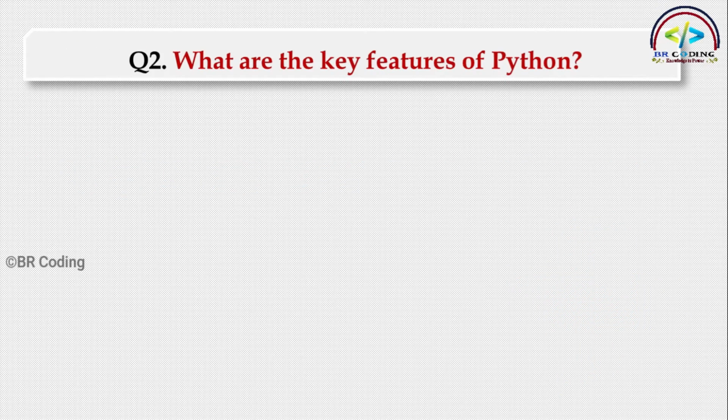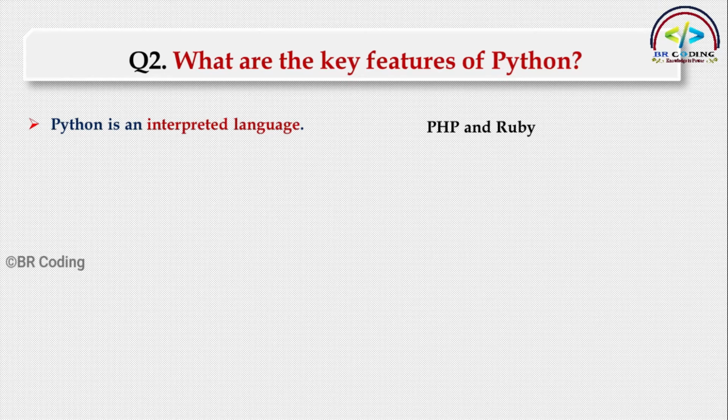What are the key features of Python? Python is an interpreted language. That means that, unlike languages like C and its variants, Python doesn't need to be compiled before it is run. Other interpreted languages include PHP and Ruby.